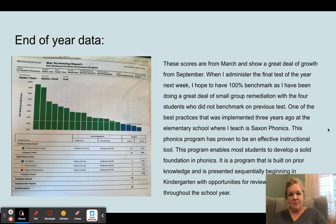There is what I have seen with Saxon Phonics and the growth that has happened this year. Similar to the last couple of years, it has had some great improvements. So again, the implementation of a great phonics program to build reading fluency is irreplaceable.